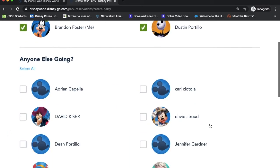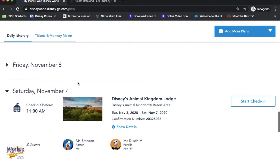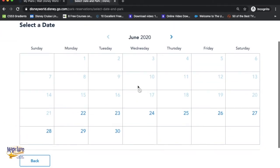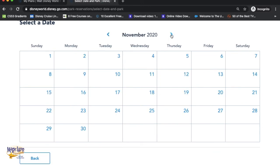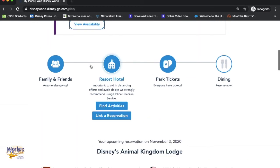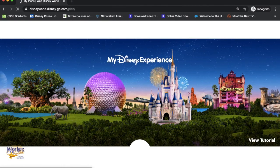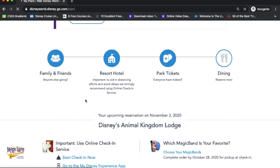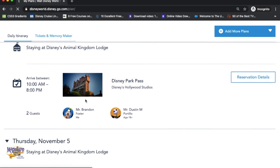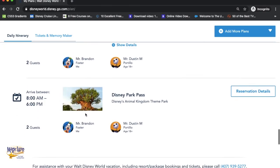And basically you just keep doing this process until you are complete. And if I go back to my plans, if I were to refresh that, it's actually going to show that I have those reservations. But I'm not going to refresh that yet because I want to keep doing my plans. And every single time I have to scroll back. And let's go back to my plans. I'm going to refresh. And now you should be able to see, yep, so I have my Epcot pass for the 3rd, then Hollywood Studios, then Magic Kingdom, and then Animal Kingdom. So I have all my passes.